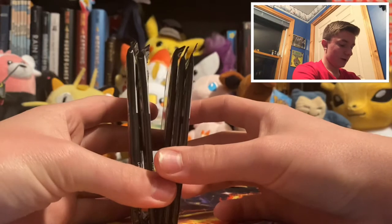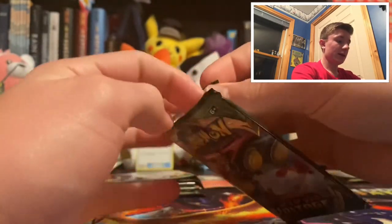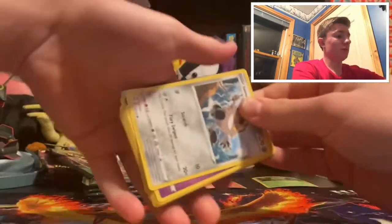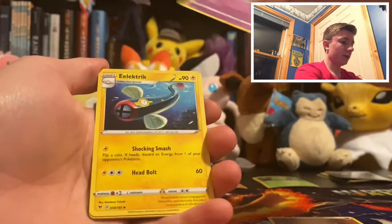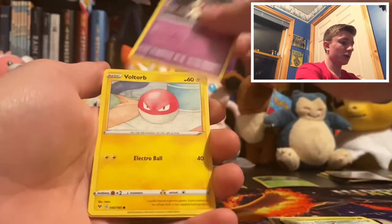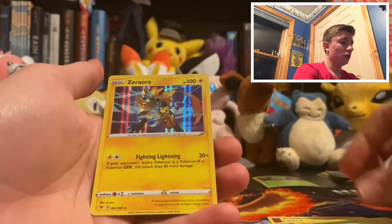Okay, so these are 5 singles that I got out of a booster box. So let's see, maybe we can get a Rainbow Rare Pikachu. That'd be really cool. Probably not. Still, that'd be really cool if I did. 1, 2, 3, 4 from the back. We have Fighting Energy, Girafarig, Electric, Delmize, Galarian Meowth, Duskull, Voltorb, Weedle, Drillbur, a C-Dot Reverse, and a Zoroara Holo.